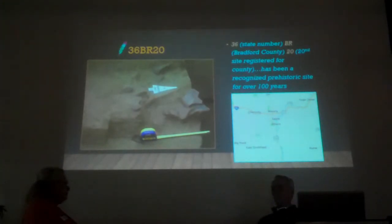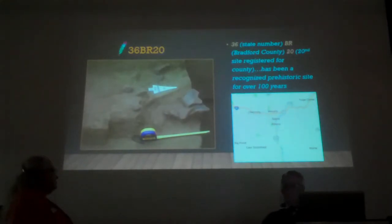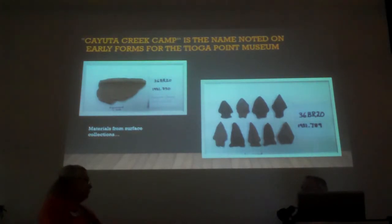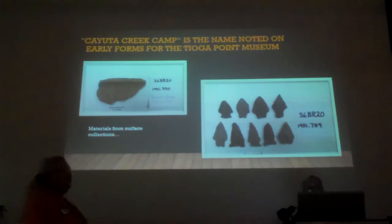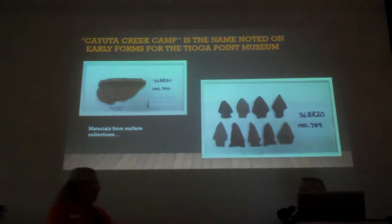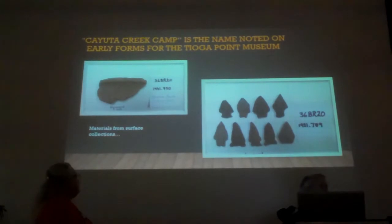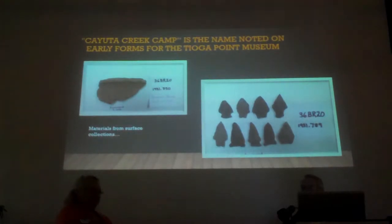This site's been well known for over 100 years, and we have in our collections artifacts that were picked up on this site by local collectors around the turn of the 20th century, about 1910. Tioga Point Museum also has a number of collections that were cataloged in their database in 1931. These are examples of the materials from the Tioga Point Museum, and these are by and large surface collected materials. In other words, as the area was plowed and planted, collectors walked over and picked this material up on the surface.